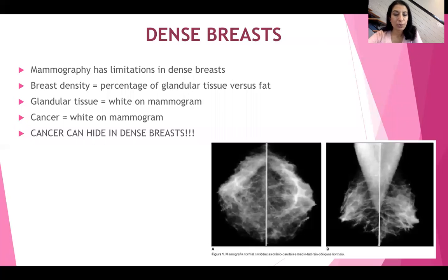So dense breast tissue, like I had mentioned, is when the proportion of tissue is greater than that of fat. So density isn't like the color blue or the color white. It just is a proportion of fibroglandular tissue to fat, both of which are normal components of every single breast.